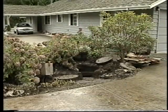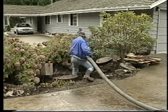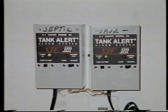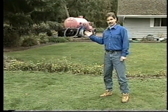You will also need to have any solid material that may have accumulated in the pump chamber pumped out. Your pump chamber also has a high water alarm that will go off when your pump chamber becomes too full. These alarms can be located in a variety of locations, so if you don't know where yours is, check your operations manual. Inspecting your septic tank once a year, pumping when needed, and inspecting your pump chamber are important steps in ensuring a long life for your septic system.